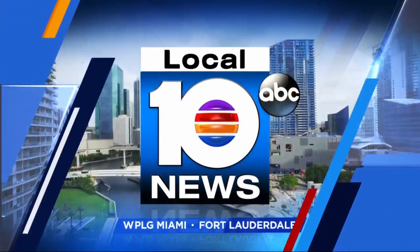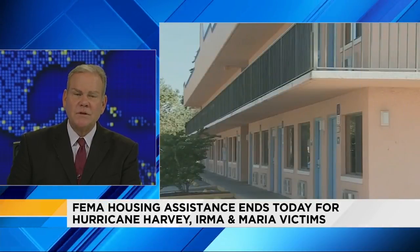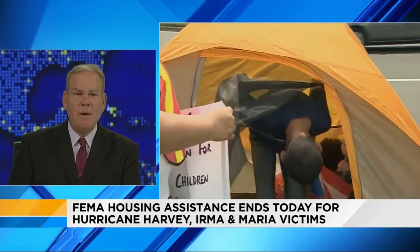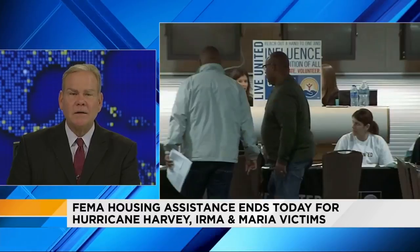FEMA's housing assistance for victims of hurricanes Harvey, Irma, and Maria is ending today. FEMA says nearly everyone who used the program has found permanent housing, but nearly 1,800 Puerto Ricans are still living in hotels. Tomorrow will be the last day Maria victims can move back to Puerto Rico using FEMA assistance or start paying out of their pocket for housing.